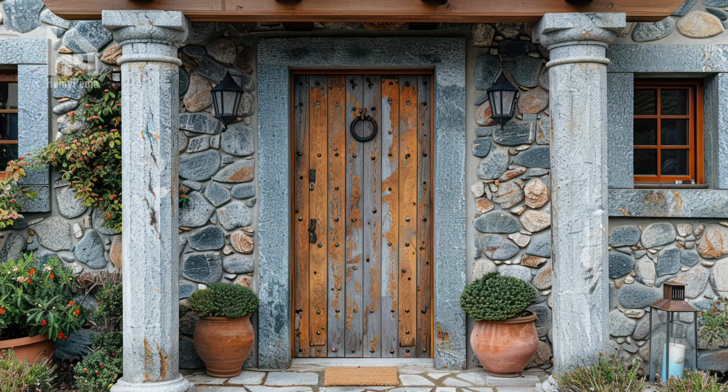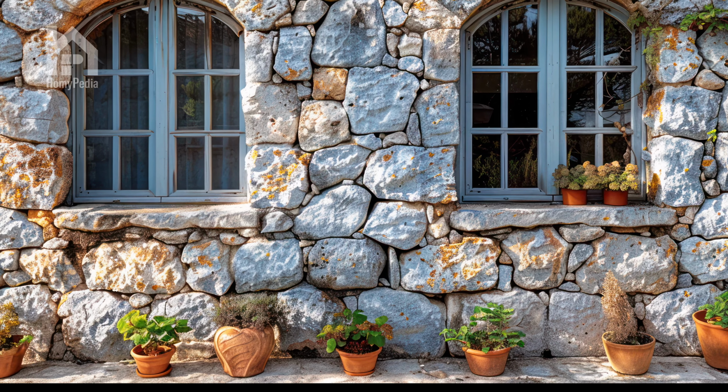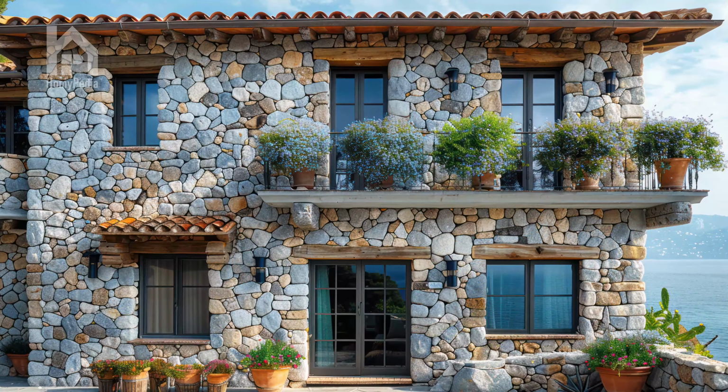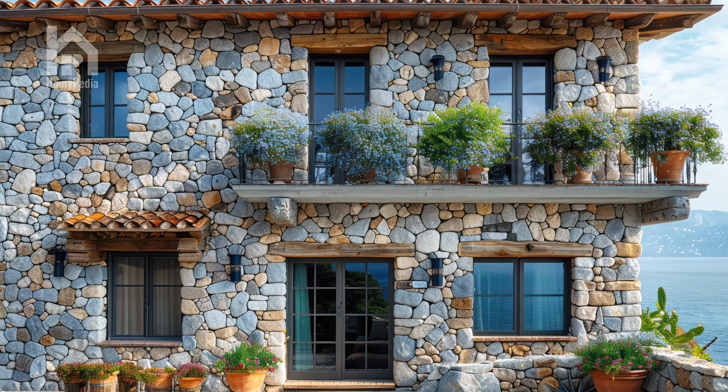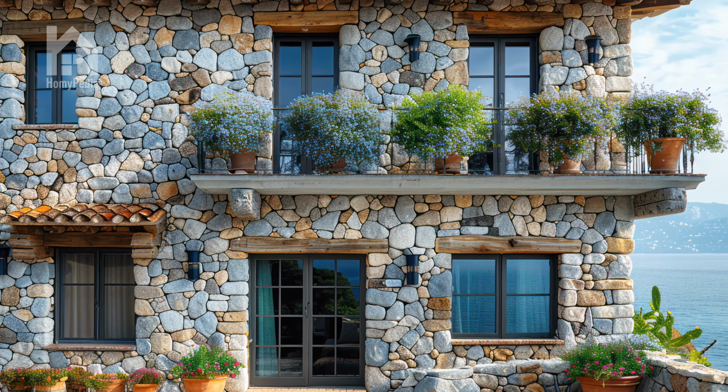Whether you're renovating an existing home or starting from scratch, the principles of Mediterranean design can guide you in creating a serene and inviting sanctuary. The use of natural materials, attention to detail, and focus on indoor-outdoor living are all key elements that define this style.